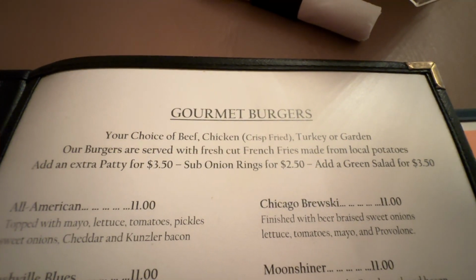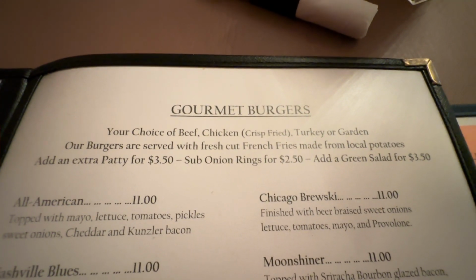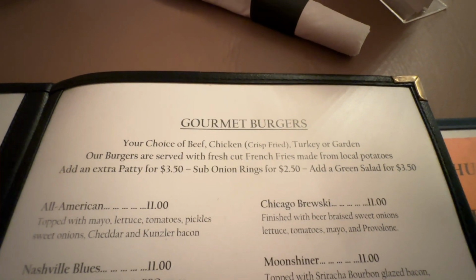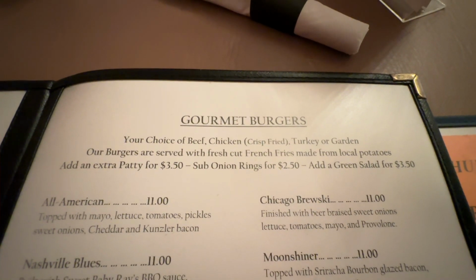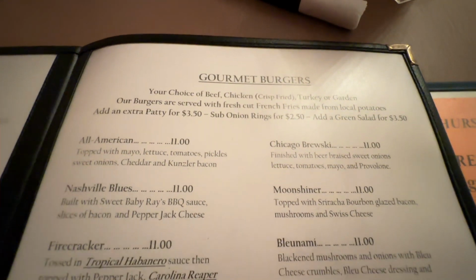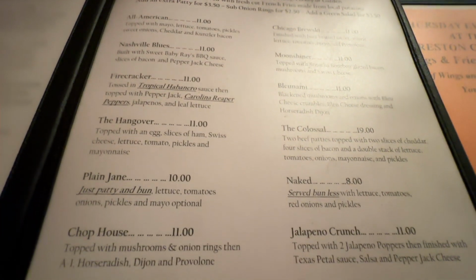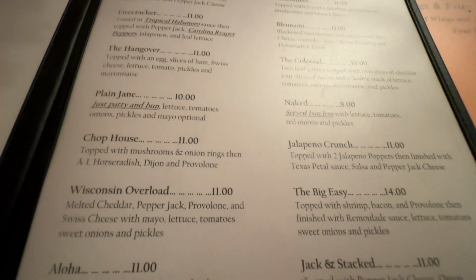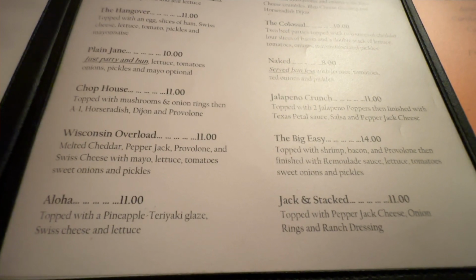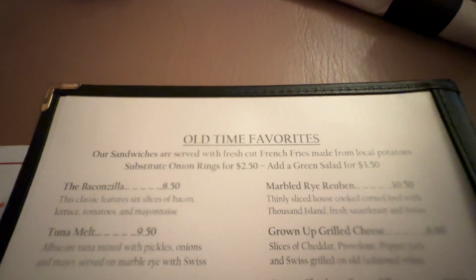Next, we're gonna look at some gourmet burgers. Get your choice of beef, chicken, turkey, or garden. They're served with fresh cut French fries made from local potatoes. Add an extra patty for $3.50, substitute onion rings $2.50, add a green salad for $3.50. Some good choices here. I've had several of these. There's the Hangover, the Chop House, the Big Easy, the Aloha with the pineapple and teriyaki glaze, and a Jack and Stacked.